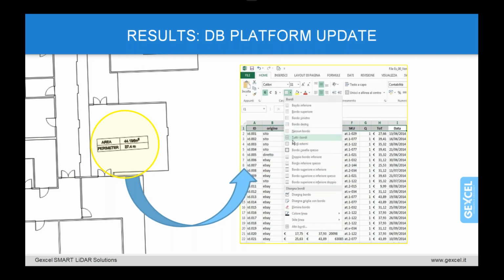The customer then moved all the area information of each room to an Excel internal DB platform in order to easily update all the information related to the management task, and in order to estimate and evaluate all the areas in which to plan the activities of management and redevelopment of the spaces.